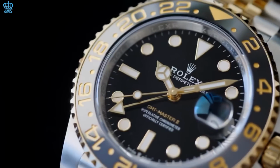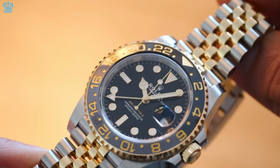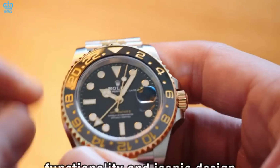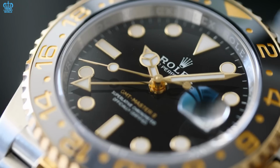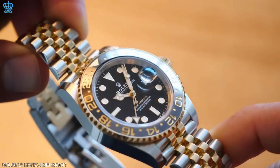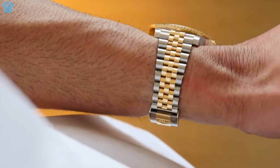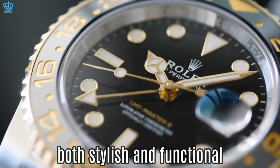Rolex GMT Master II, the two-tone classic. The Rolex GMT Master II has long been a favorite among collectors, thanks to its functionality and iconic design. However, some versions of this model, particularly the two-tone variants, fly under the radar and can be found at surprisingly reasonable prices. The two-tone GMT Master II, with its Jubilee bracelet and subtle use of gold, exudes a vintage 1980s vibe that is both stylish and functional.